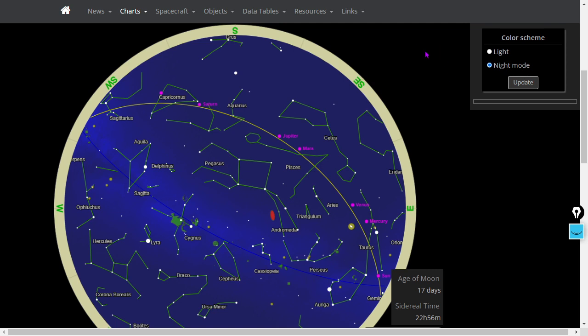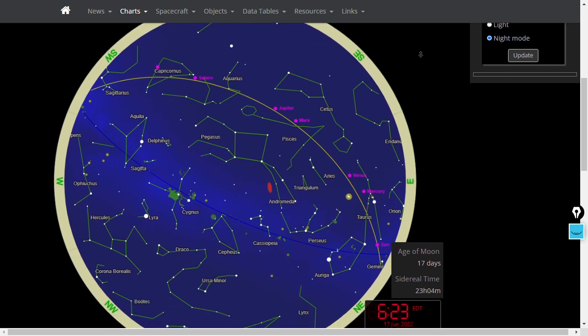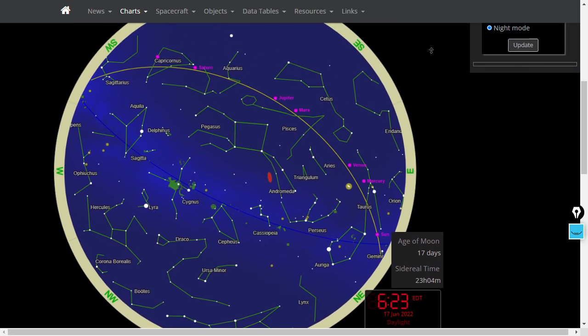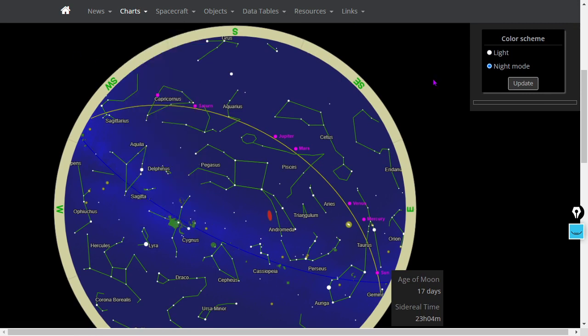We'd like to know what's going on above our heads, so here is a star chart. If you're up before dawn, you may see the Moon, Saturn, Jupiter, Mars, Venus, and Mercury all rising ahead of the Sun. I like to use in-the-sky.org. And that is the all-sky chart. If you put in your location, you can create your own star chart. Mine faces the south. That is the direction of the ecliptic.